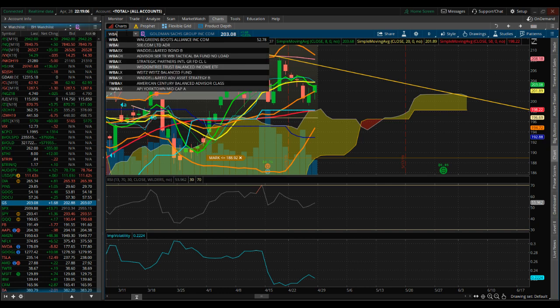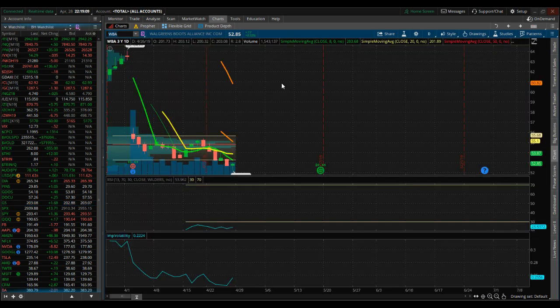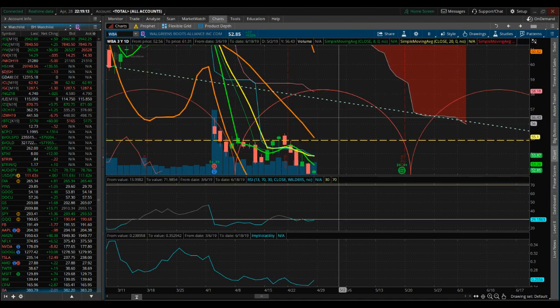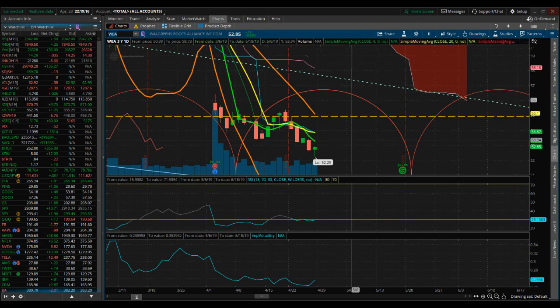JP Morgan's my preferred financial stock to trade because it moves and it's heavily weighted in the XLF, and it's pretty neat there. So Walgreens is getting there.